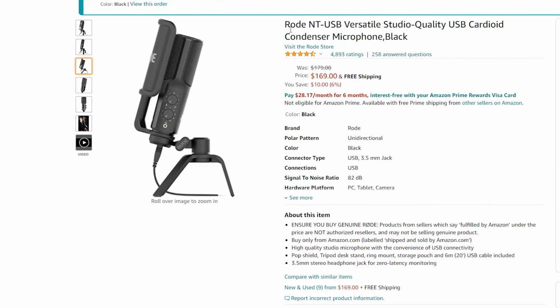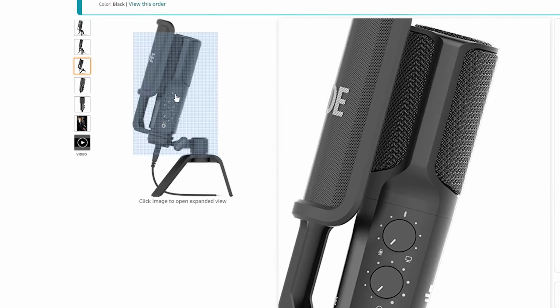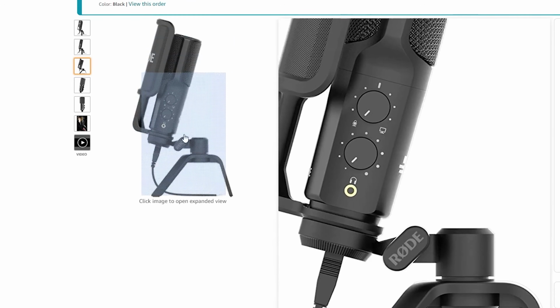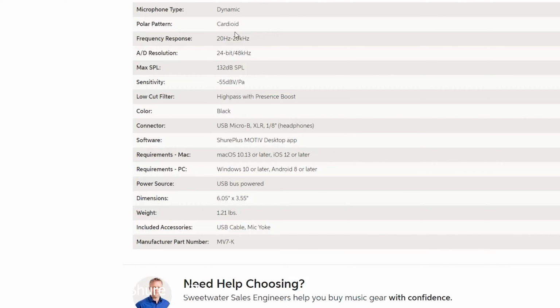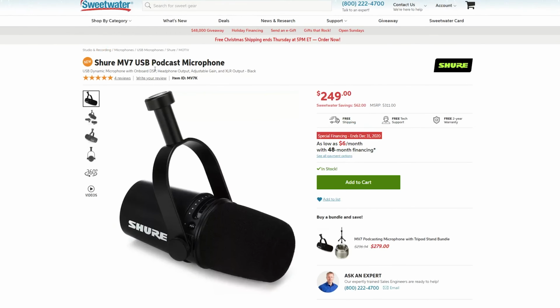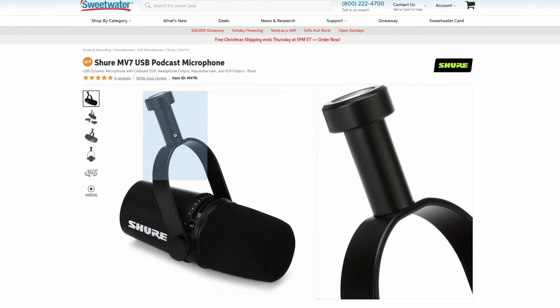So right off the bat, we're going to look at the pricing for both of these microphones. Like I said, the Rode NT USB, it's right now on Amazon for $169. What's cool about it is that it comes with its own little pop filter and a little desk tripod, whereas the Shure MV7 is currently $249, and it just comes with the microphone, the box, obviously. You're going to get that with the different cables and whatnot.